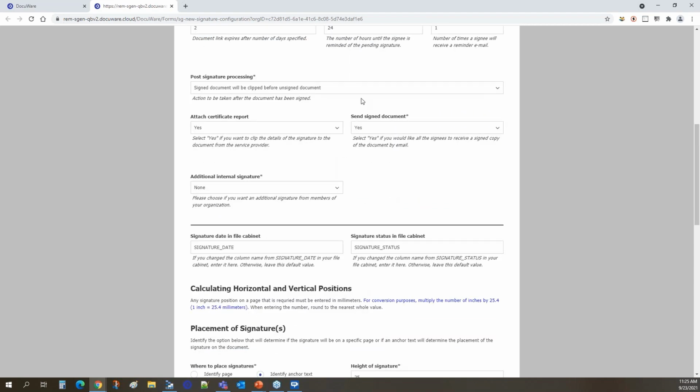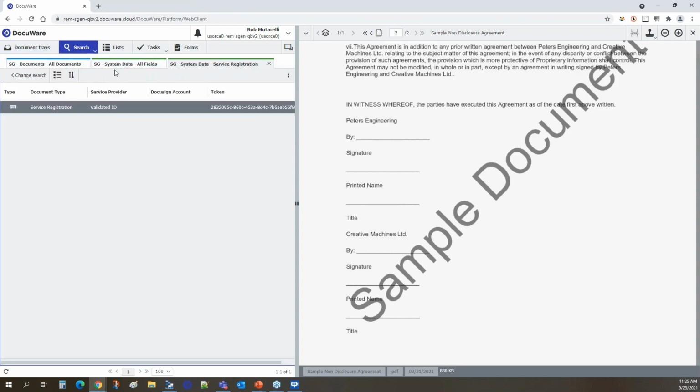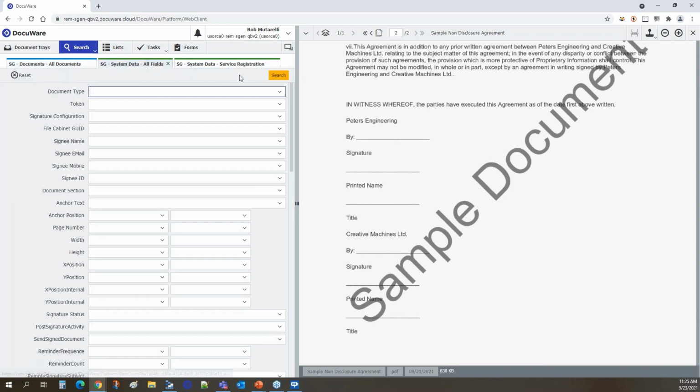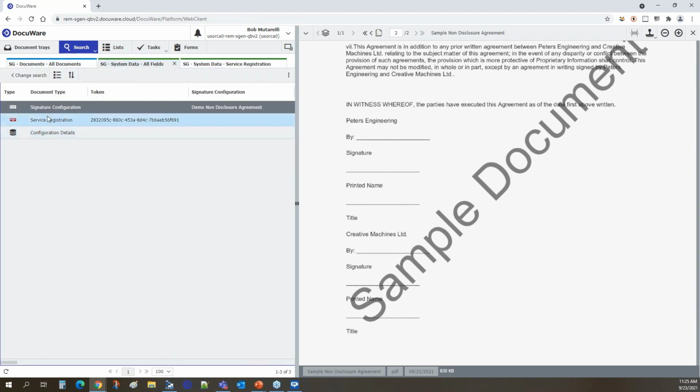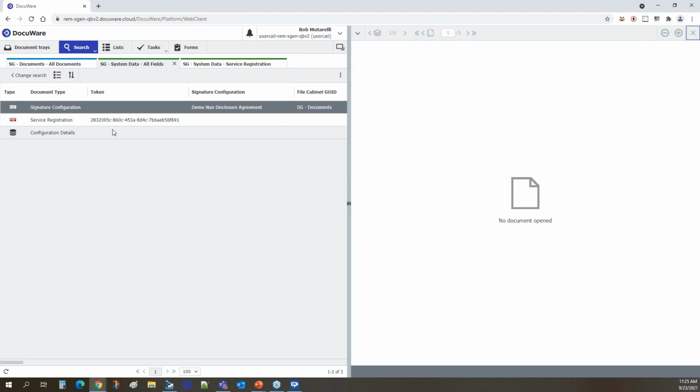So once I submit this document, it's stored within the system as a signature configuration document. The document resides now in the file cabinet as a signature configuration. So what does that mean? I've got a service registration with a valid token. I've got a signature configuration called Demo Non-Disclosure Agreement.